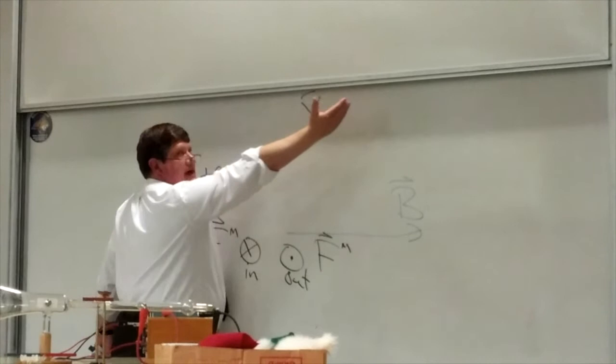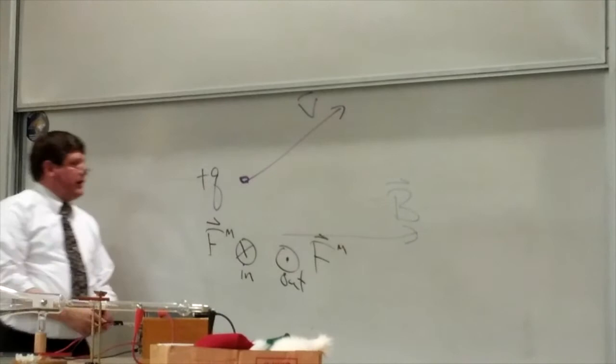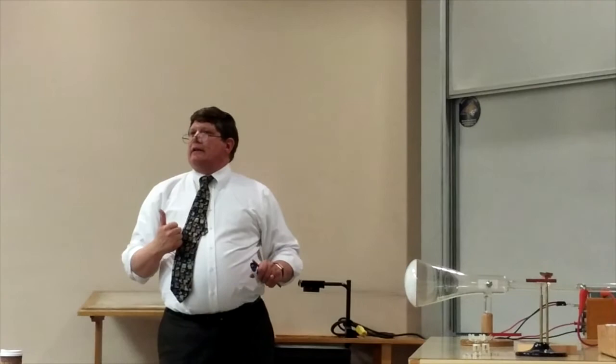Okay. And then you turn your wrist. This is the most important part. You reach and you turn your wrist so that you can wave in the direction of the B field. When you wave in the direction of the B field, your thumb is going to be pointing either into the page or out of the page. It will tell you the direction of the magnetic force on a positive charge. If you're dealing with an electron, you do it the other way.